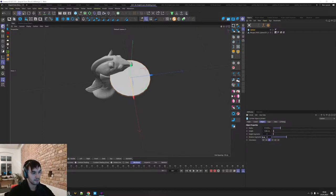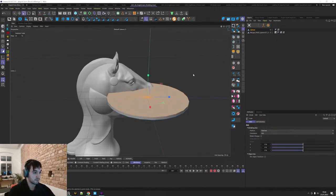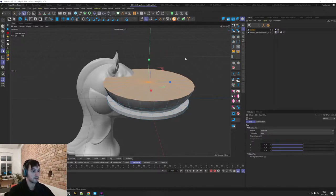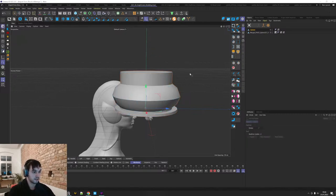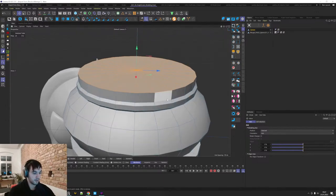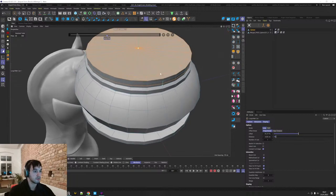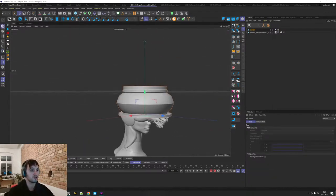Let's go to 24 here. Maybe more? No, I don't think we need more. And then we just do some shenanigans here for some detail. Maybe this, the bottom part. And then we extrude again. Something like that. Something like this. Maybe I'll change the design later on. Let's do some control cuts to make sure that these are hard edges. Okay, nice. Then we send this over to ZBrush.